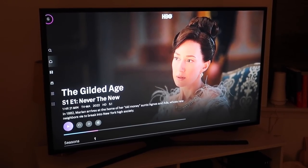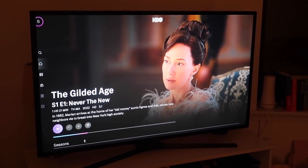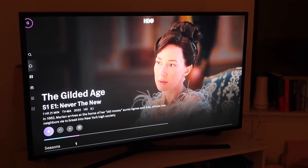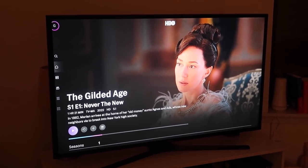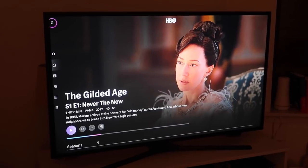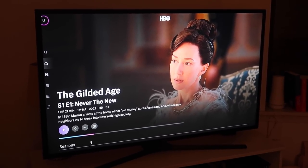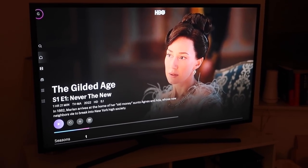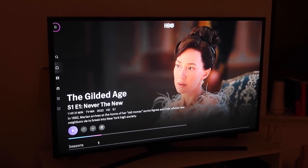Cool. Let's do it. So I just watched the first part of the first episode of The Gilded Age on HBO Max. It's like new money versus old money in New York City. And I think it'll be super interesting. It's by the creator of Downton Abbey. And yeah, it's pretty good so far. Getting acquainted with the characters. There's a lot of familiar actors as well. So that's cool too.